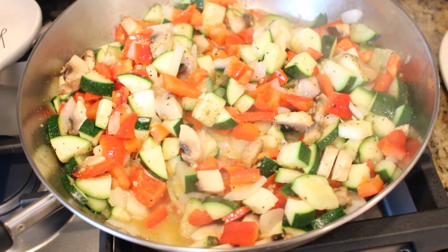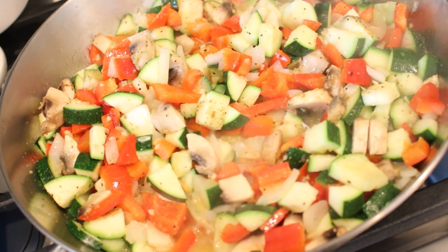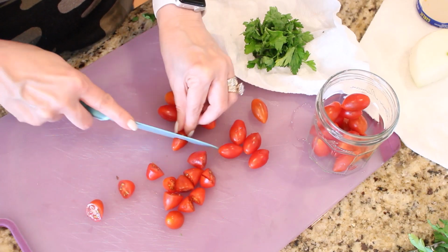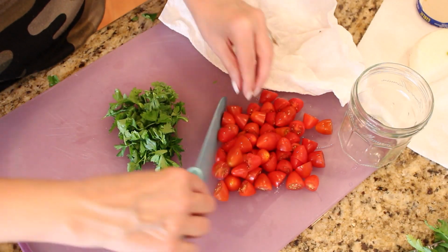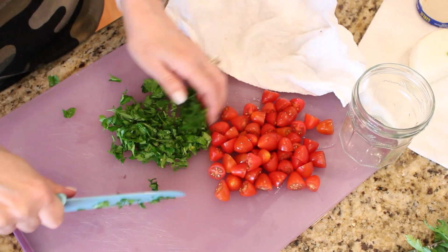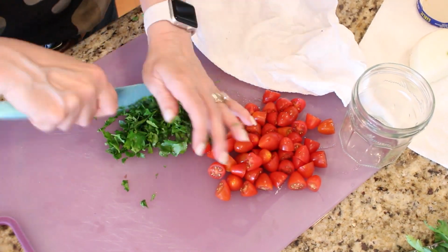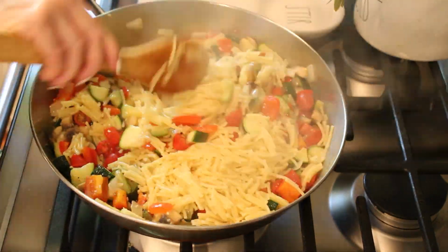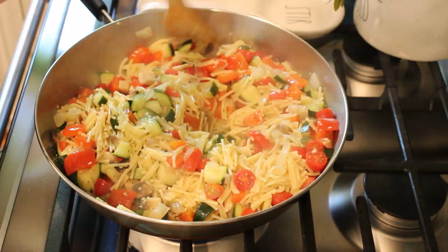While everything is cooking, we're going to slice a big bunch of grape tomatoes. I just like to slice them in half, and then we're going to chop some flat leaf Italian parsley. Once the tomatoes are all sliced up, go ahead and add them to your pan and just mix them through the veggies. Drain and rinse your pasta and slowly add it to your sauté pan, mixing with each addition.